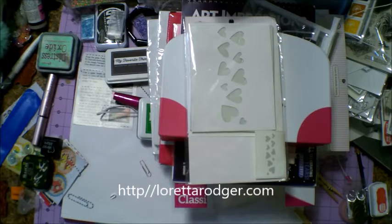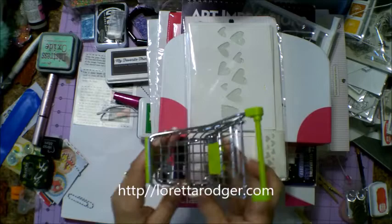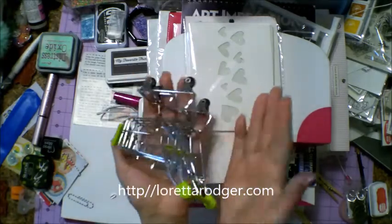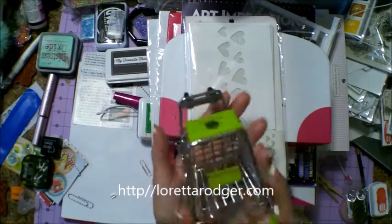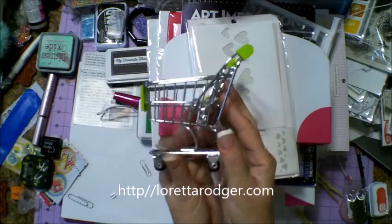Alright, I also did get a lanyard, but frankly, I have no idea where it is right now. I think it's actually in my suitcase because I had it on when I left and I just didn't take it off. I don't know if you guys can really appreciate this or not, but is this not the most stinking cute thing you have ever seen?